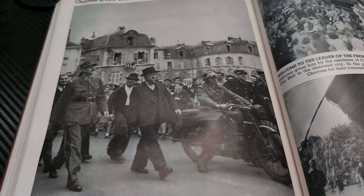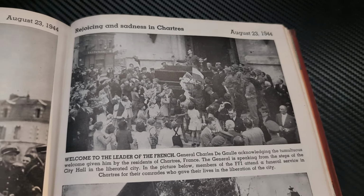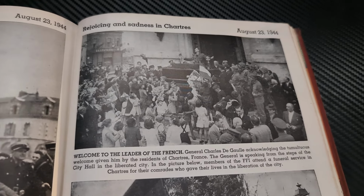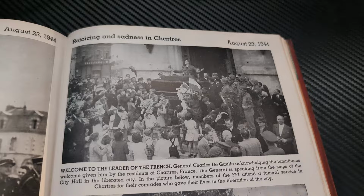Rejoicing and sadness in Chartres. August 23rd, 1944. Welcome to the leader of the French. General Charles de Gaulle, acknowledging the tumultuous welcome given him by the residents of Chartres, France. The general is speaking from the steps of City Hall in the liberated city.